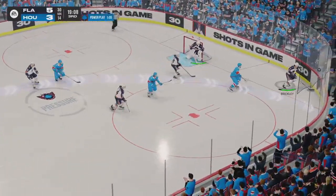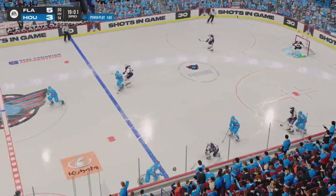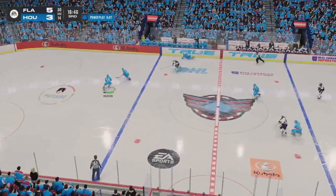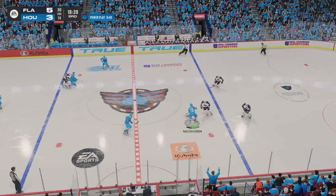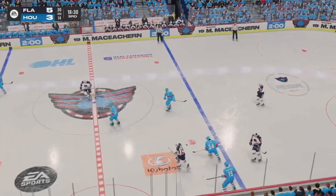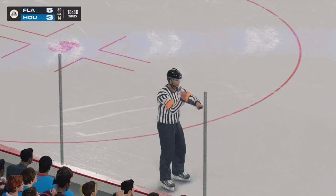And that's some great pressure in the offensive end by Udall. Houston's got possession of the puck. From the left side, it moves to the middle of the ice. Here's a short pass to McEachran. Oh, he's going to get called on that slash. Quick whistle stops the play.